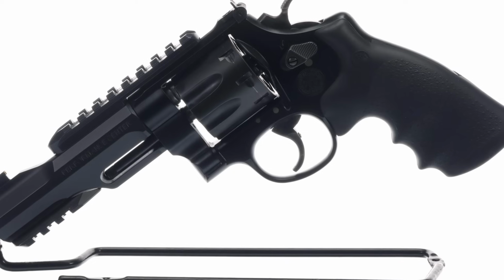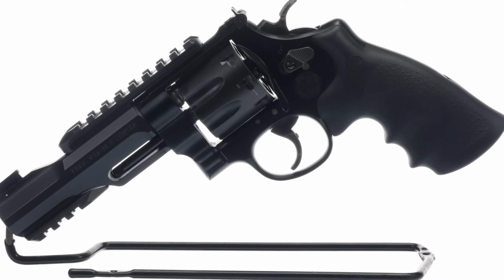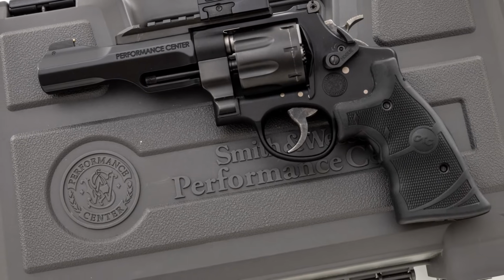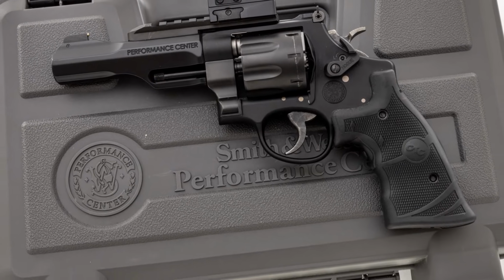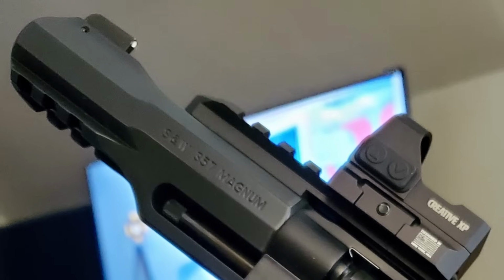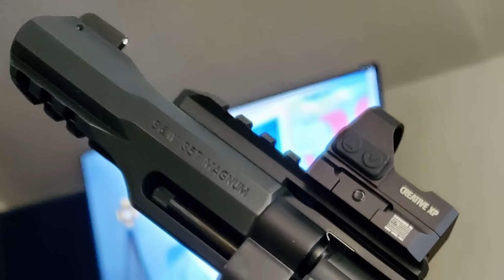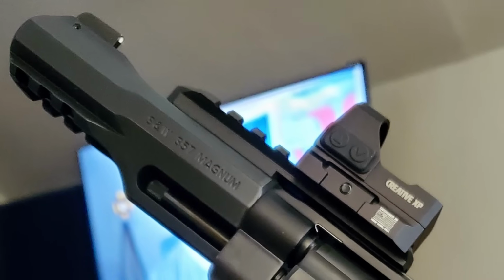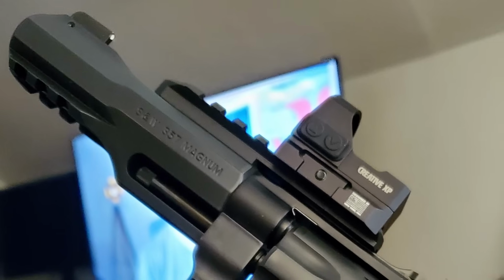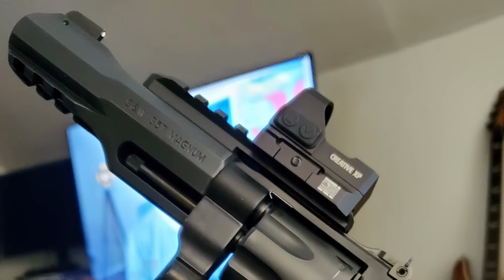Secondly, the 327 TRR8 is constructed with a scandium frame, hitting the sweet spot between strength and weight. This makes it not only tough, but also light enough to handle and carry comfortably, which is exactly what you need if you're on the move in a tough situation. The third big sell, this revolver comes ready with accessory rails. This means you can slap on a flashlight, red dot sight, or even a scope, turning it into a versatile tool suited for any scenario you might face when the grid goes down.